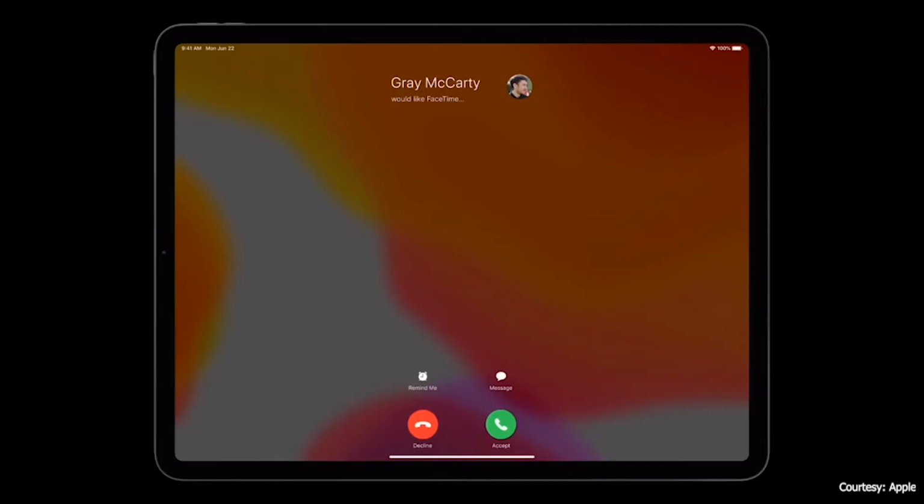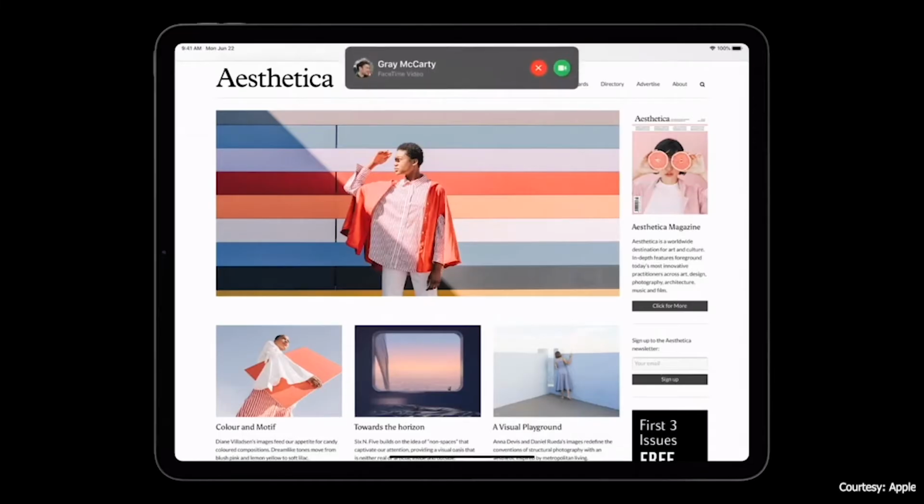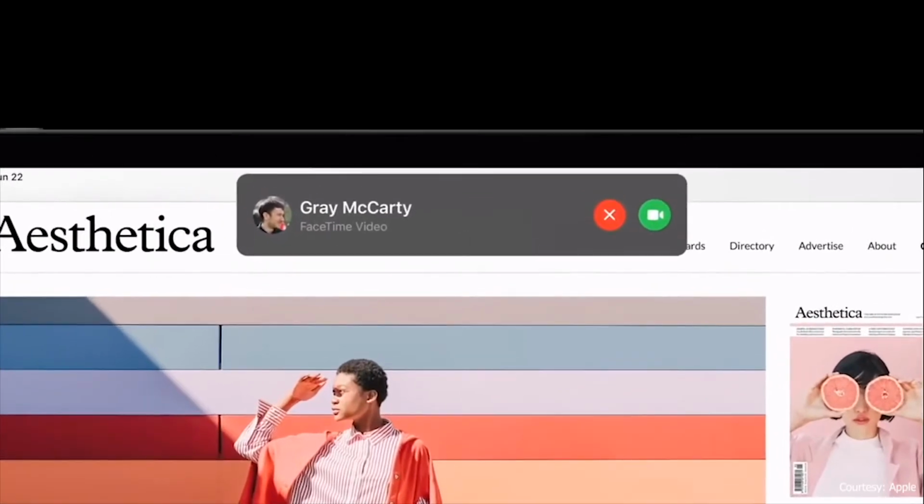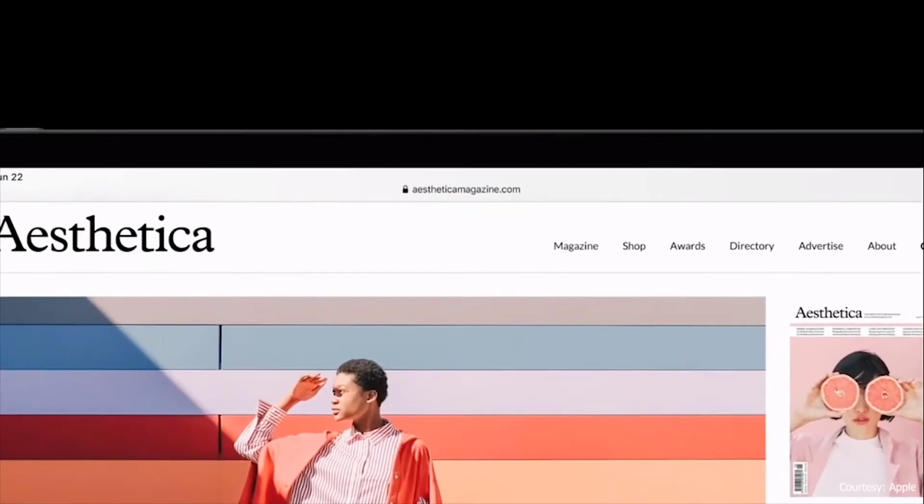Now, today when you receive a call on iPad, you see this. Whatever you were working on is suddenly completely covered with the incoming call screen. Not cool. Wouldn't it be nicer if instead you saw this? Well, that's much better. Now an incoming call is presented with a compact notification that doesn't take you out of context. And you can simply tap to answer or flick it away to dismiss.